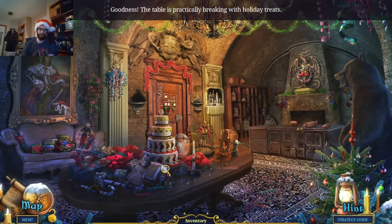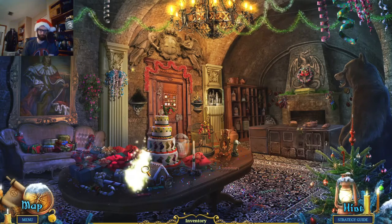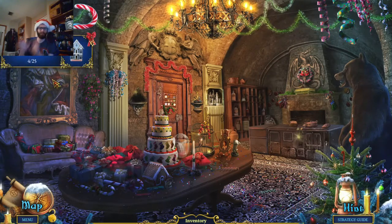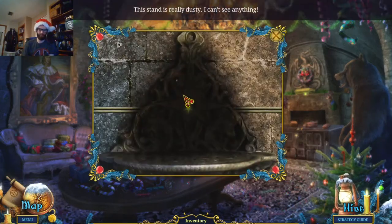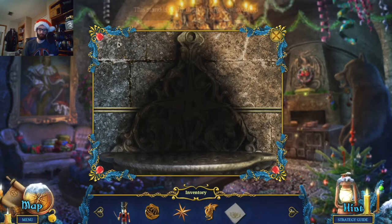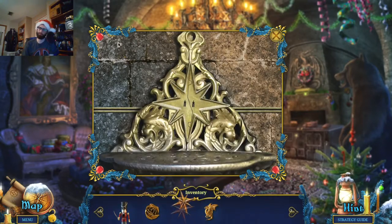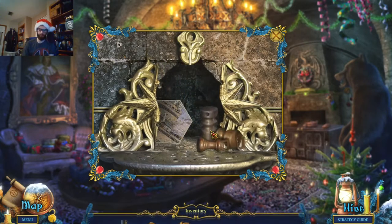True. Goodness, the table is practically breaking with holiday treats. Nope, there's another doll. And another one. Okay, I hope I can actually find all the dolls. I would like to do that. The stand is really dusty, I can't see anything. Well, we got a handkerchief. Handkerchief. However you pronounce it. Properly, I don't know exactly.